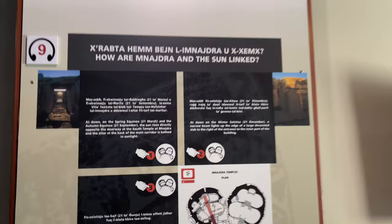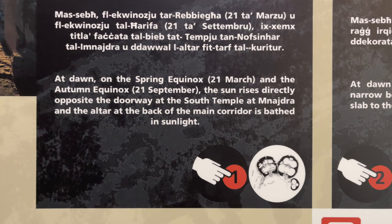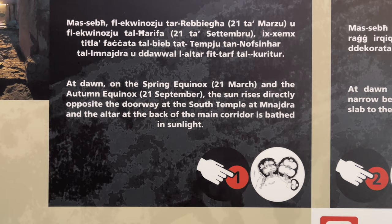Let's go look at this one. Astronomy. At dawn on the spring equinox, 21st of March, and the autumn equinox, September 21st, the sun rises directly up to the doorway of the southern temple, and so on. And that's this one temple.